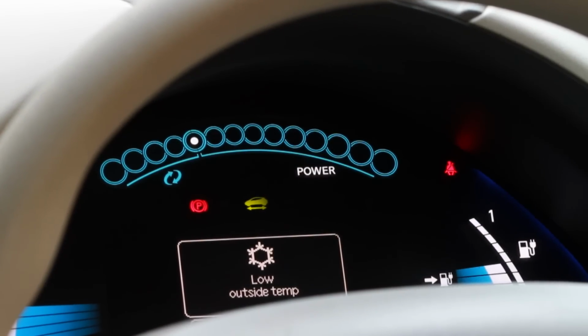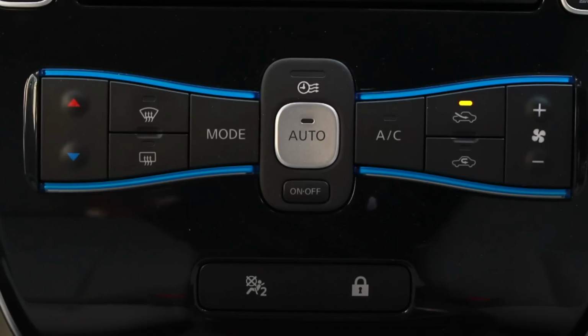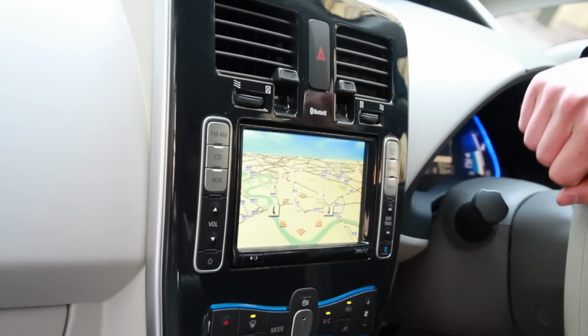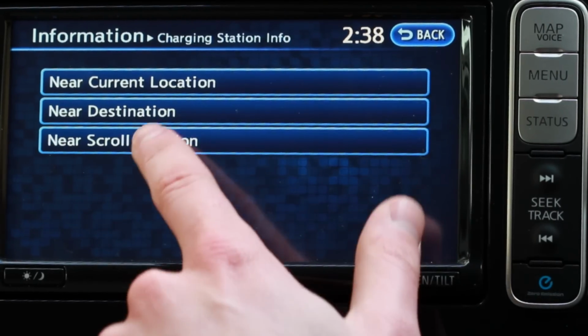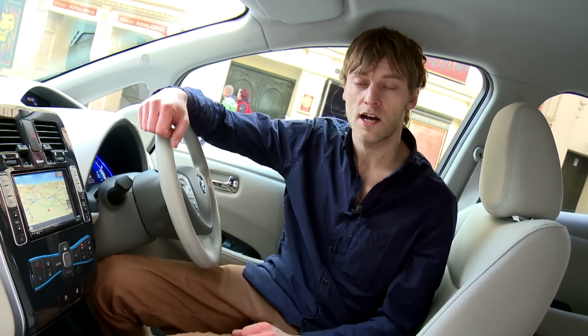That said, there's lots of practicality and standard equipment, including keyless go, adaptive headlamps, air conditioning, and even this 7-inch touchscreen satellite navigation that can direct you to the nearest charging point. You can also hook up the car to your own smartphone, which allows you to check the car's charge remotely.